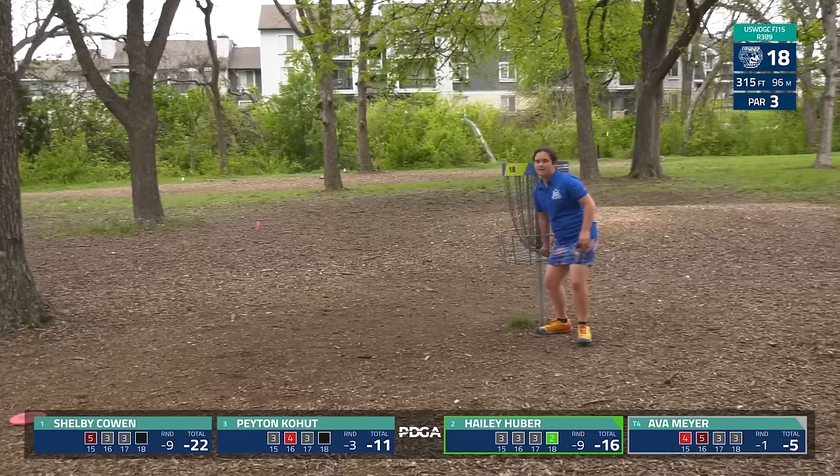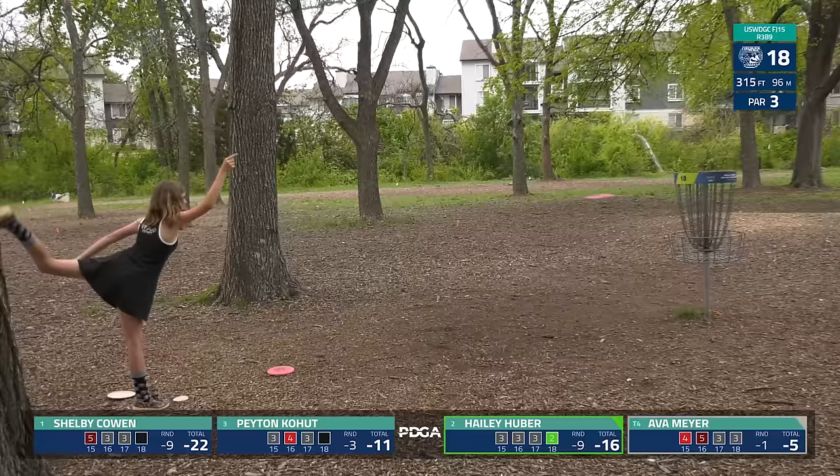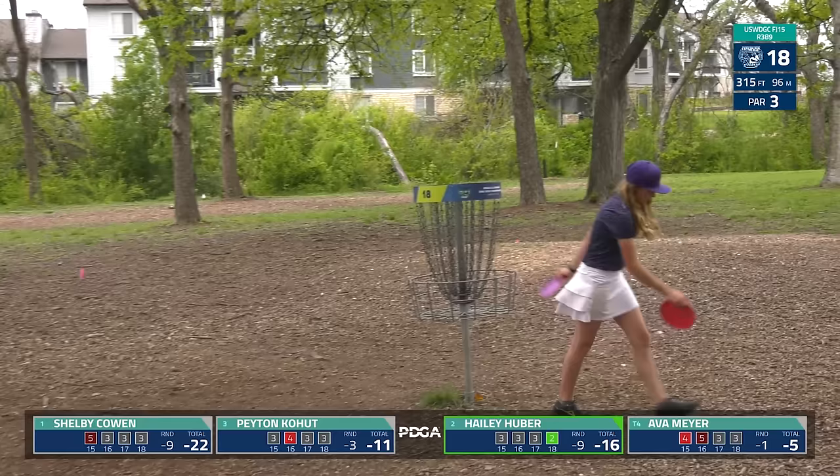Is Ava able to clean up her par and stay under par for the round? Solid par putt. Keeping her at 22 down for the event. Yeah, has a 6-stroke lead over Hailey, who jumps into second place over Peyton.